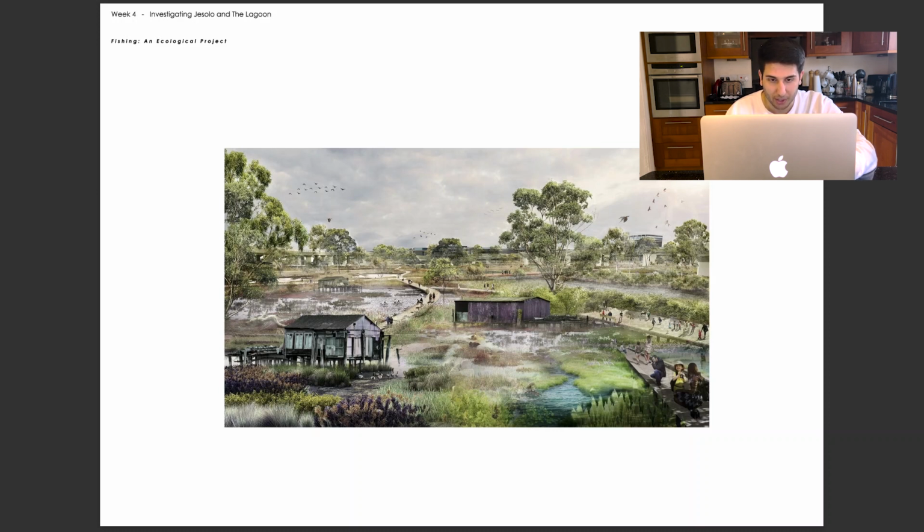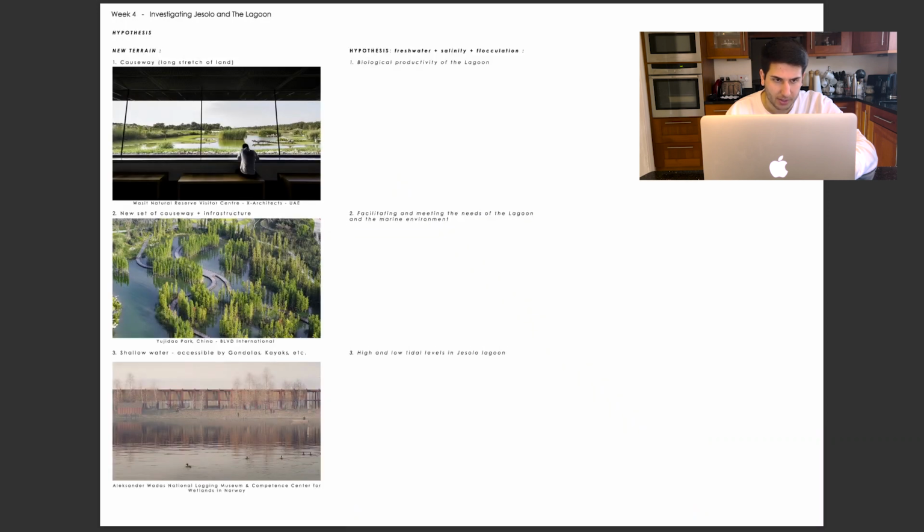An ecological project, working with the fish farms, the fish huts that they've been making, collaging them into the existing site, making it look more realistic and seeing how people could interact with them. Investigating a slow in the lagoon, so different ideas and different precedents that have been used.